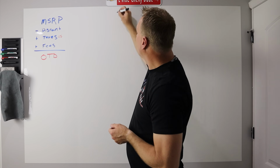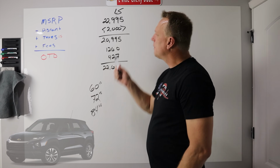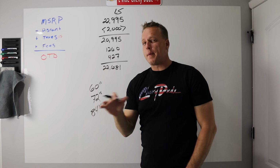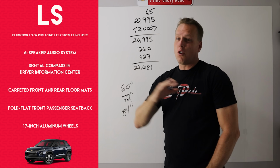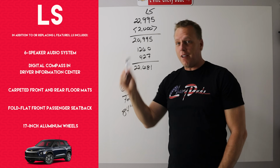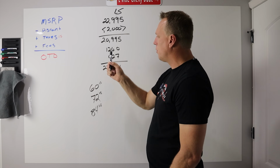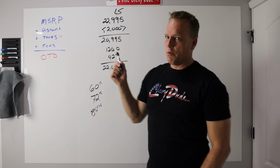So the very first vehicle we're gonna talk about is the LS Trailblazer. The base MSRP on the LS Trailblazer is $22,995. You have $2,000 in all rebates and discounts, and I don't foresee that changing much over the course of the model from years to come. This does include the infamous dealership holdback that we're gonna talk about later in the video. So $20,995 is your actual purchase price. You got $1,260 taxes, $427 fees, out the door at $22,681.